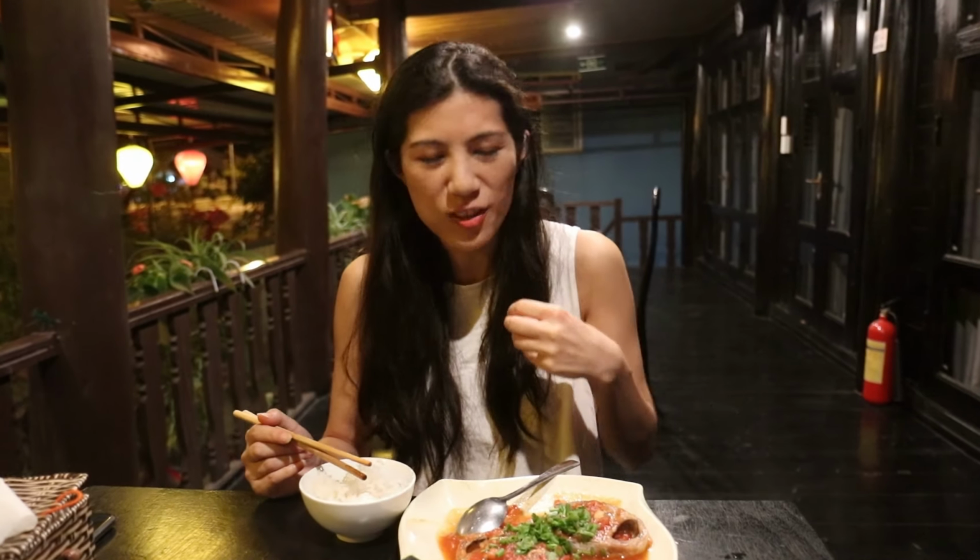Kim, you are the best cook. If you guys come and stay at An Bang Stilt House, you definitely have to try out Kim's cooking. She's incredible. This dish really suits my taste. It's nice and salty. You can taste that little hint of chili. I love coriander too, and that definitely comes through.